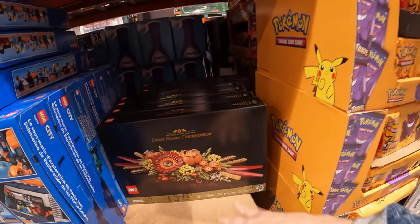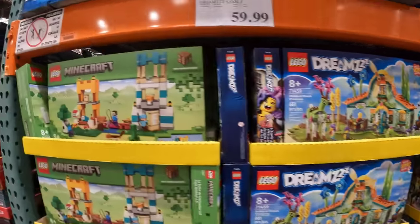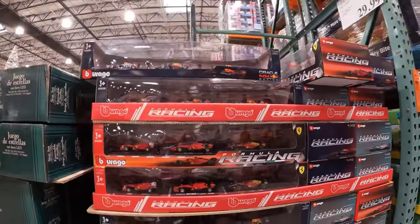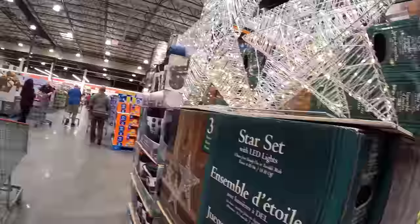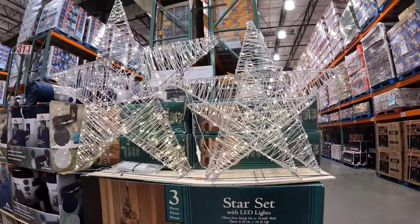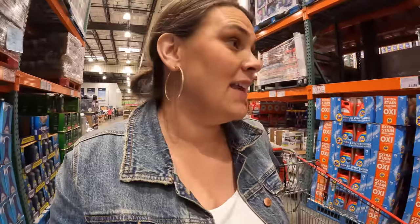I had read about that online, so I was excited to see it. Minecraft, racing cars. Ooh, these three-piece star set for $89.99. That's fun. I have to be honest with you, I knew that the Christmas stuff was going to be coming out soon. I wasn't quite prepared to be seeing it all today.